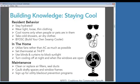From a maintenance perspective, these are things that not necessarily the residents are able to do themselves, but you can help be involved with and help educate people on. Clean or replace air filters, particularly in the air conditioning units. You want to seal off any areas where you might be losing cool air, so you want to make sure if the window frames let air in and out. You can kind of feel a breeze sometimes. You want to close that off so you're not losing the cool air that you've taken energy to cool down out to the outside.